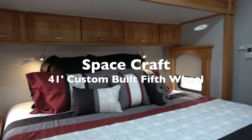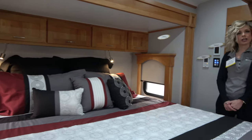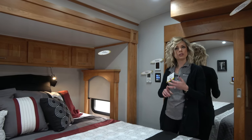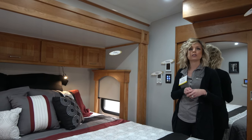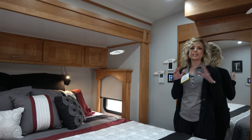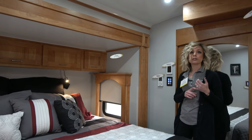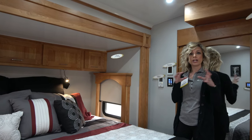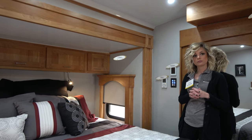41-foot fifth wheel. Yep. Do you know anything about Spacecraft? No. We're fully custom. Typically, what we're doing, travel trailer, fifth wheel, and semis are our most popular platform. We do still do bunkhouses for the carnival industry, as well as residential office trailers. But we are completely custom. It truly just boils down to the length that you're wanting to go with, and then you arrange your layout from there. Oh. Wow. Yeah, that's pretty cool.